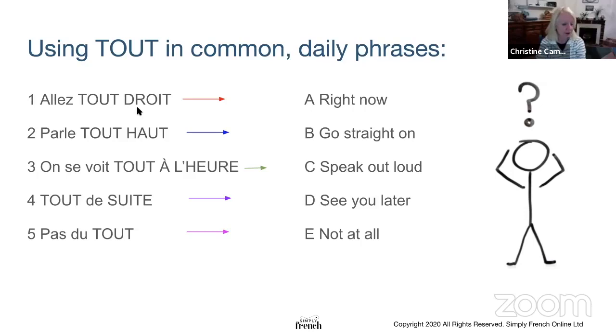Tout droit. If you're listening on your own, you dare to speak out loud. Allez tout droit. Tout droit. Number 2, parle tout tôt. Listen to what's happening. If you can work out why. Parle tout tôt. Okay, I'm not going to say what it means. You've got to match them up. Okay, parle tout tôt. So we've got a vowel sound. The H is not pronounced, so you're going to be able to make the liaison and run it on and connect it. On se voit tout à l'heure. Tout à l'heure. You're going to connect this T because of the vowel sound following.